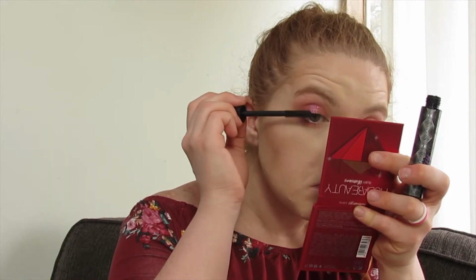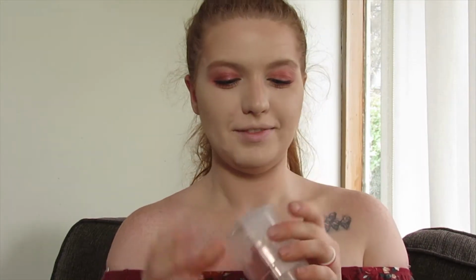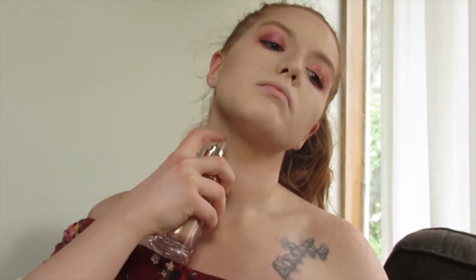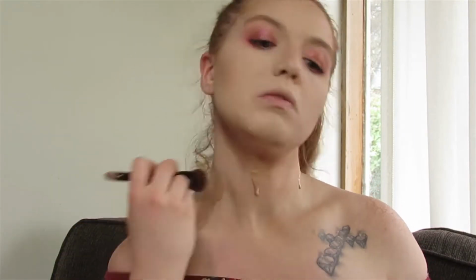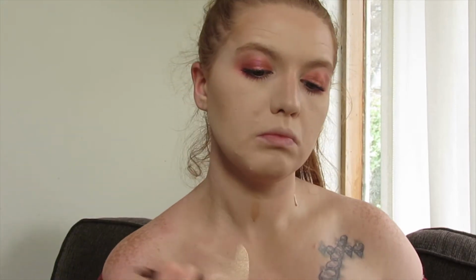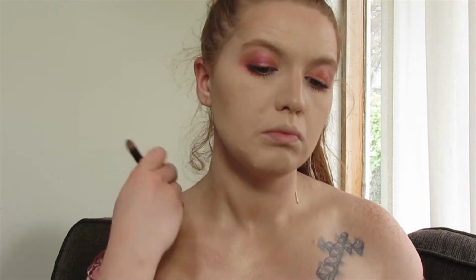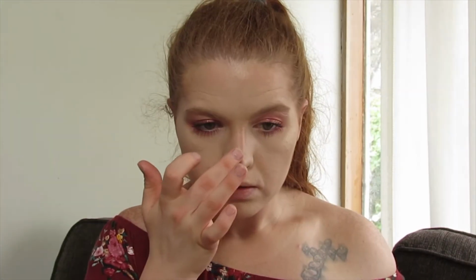Next I'm doing my lashes, and I'm just using a Urban Decay mascara, nothing fancy. Now we have the lovely Huda Beauty, I believe this is called Not Your Mother's Pantyhose, something like that. And so I think it's basically like Photoshop, I want to say, except it has this metallic, beautiful glistening. And I also decided to use that for my highlighter as well. So that's what I just put on my cheek and on my nose.